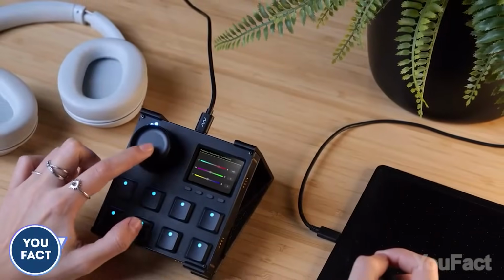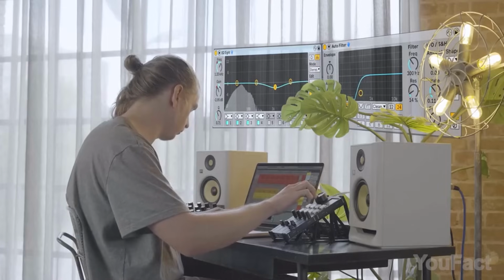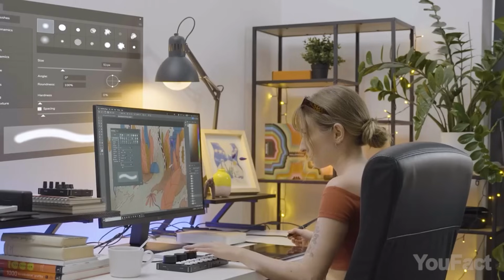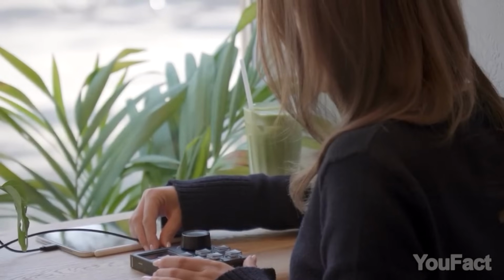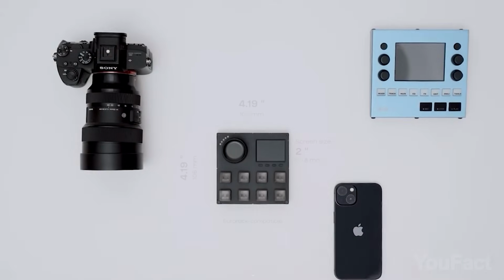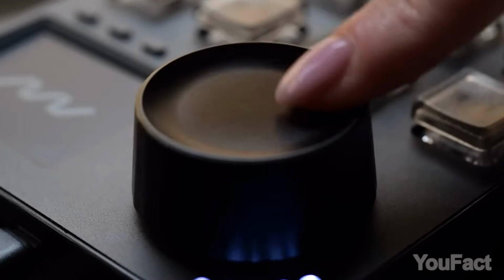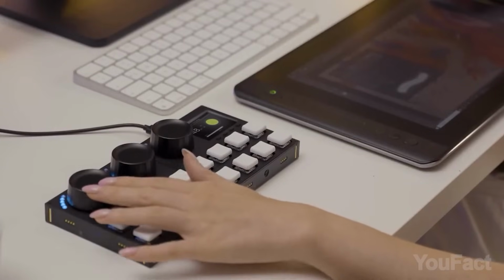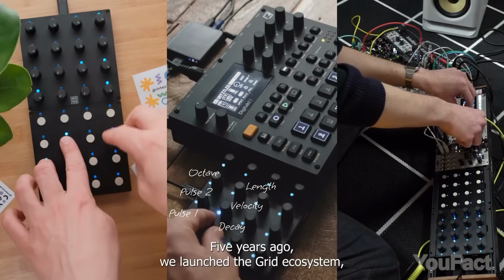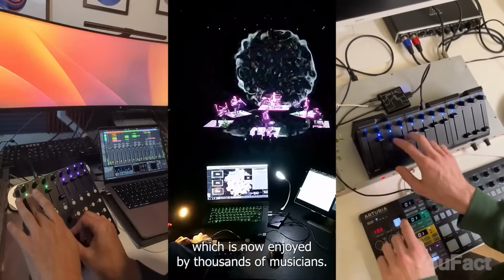For creators and digital artists, the VSN1 may be your new best friend for seamless hands-on control over your workflow. This pocket-sized modular controller from Grid isn't just portable, it transforms the way you interact with your favorite software, instruments, and smart devices. Unlike the Elgato Stream Deck Neo that's ideal for quick-launching apps and websites with customizable shortcut keys, the VSN1 offers deeper hands-on modular control, perfect for music production, photo editing, or video projects.